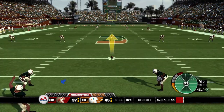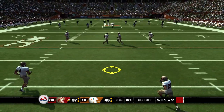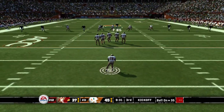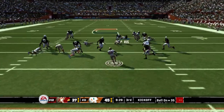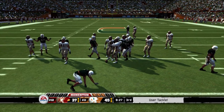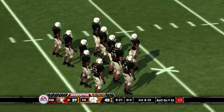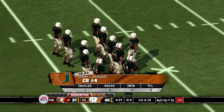Everyone's all lined up and ready for the kickoff. 29, back to return. Kicks it away. Number 29 fields it at the 13. Tackle made at the 31-yard line. Defense won the last battle as they were able to pick the ball off. Who's going to win this time? We've got a first and 10 on the 31-yard line.